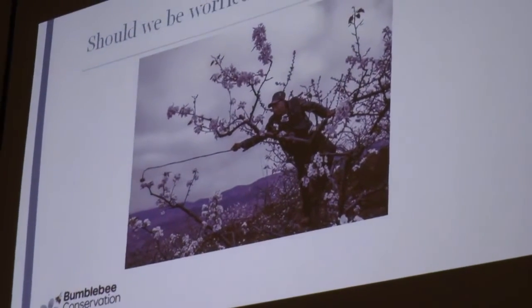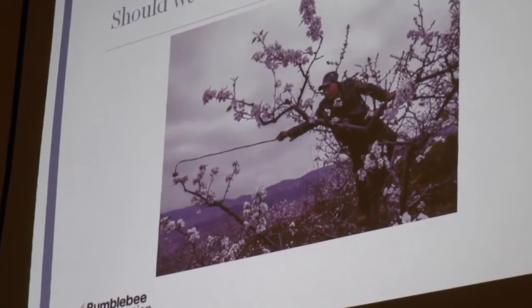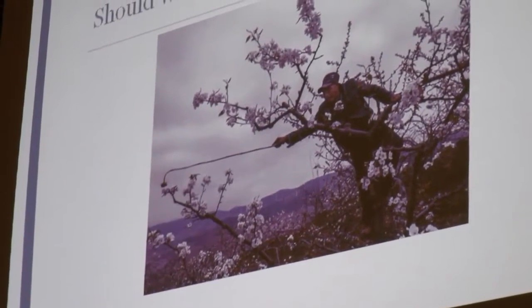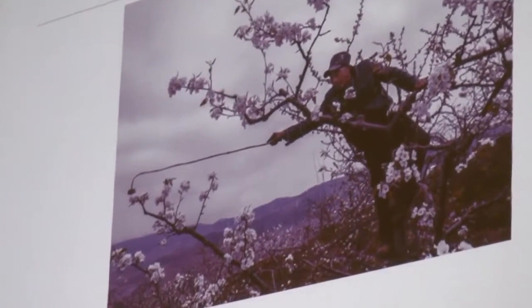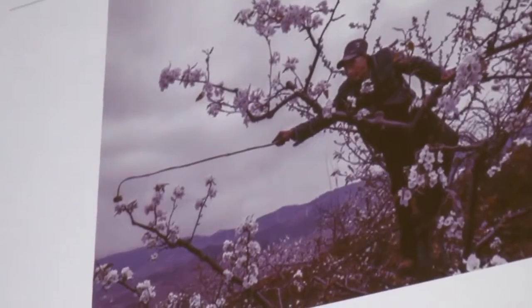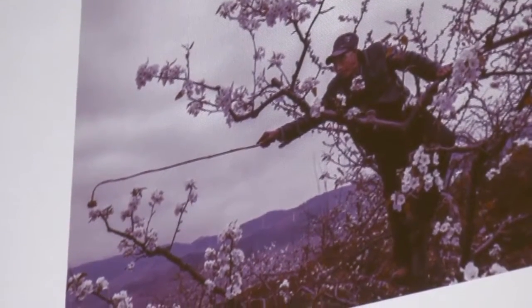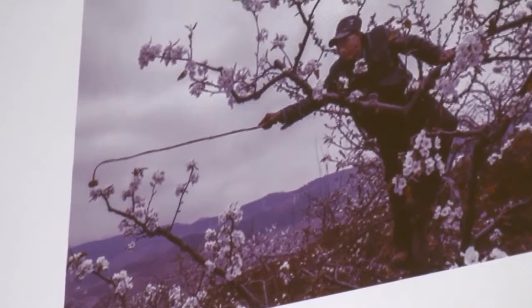So this picture I felt really is just telling of what the situation is. This is showing a gentleman in China, in the Sichuan province, pollinating apple trees. He's got a feather duster on the end of that long stick. He's climbed up the tree to do the pollinating, and that's because there aren't the bees. So this is quite a sad story, and it's something that's maybe just around the corner for us if we don't do something about it.